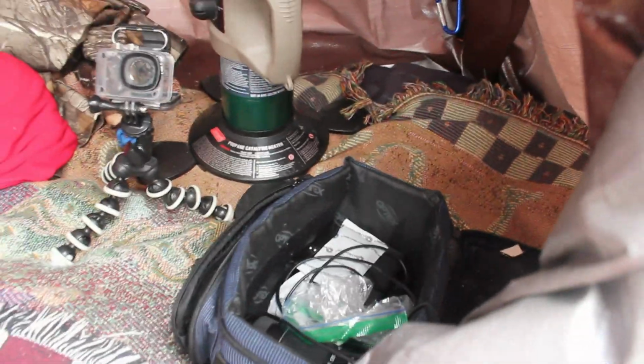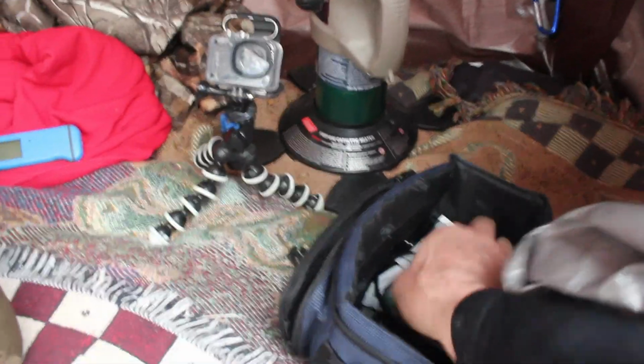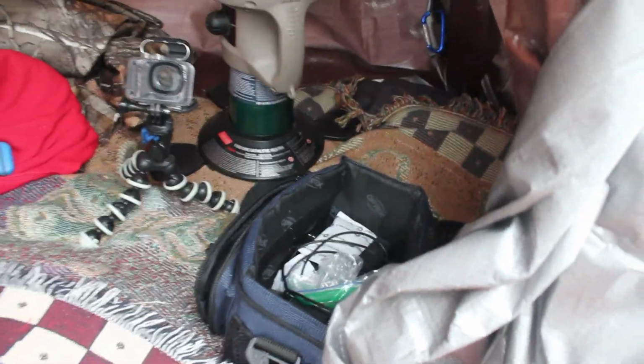And over here, my little battery packs, I've actually got heat packs on them just to keep them warm. Cold kills these batteries, so a couple of heat packs to keep them warm. It's working so far, so I'll let you know how it goes.